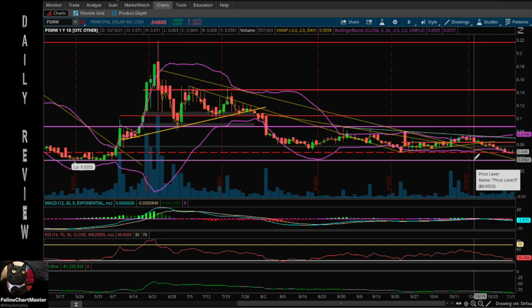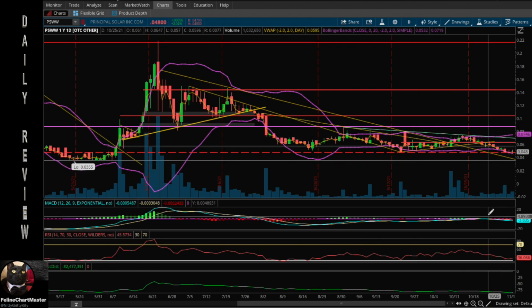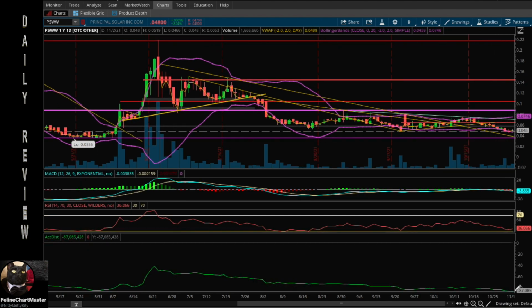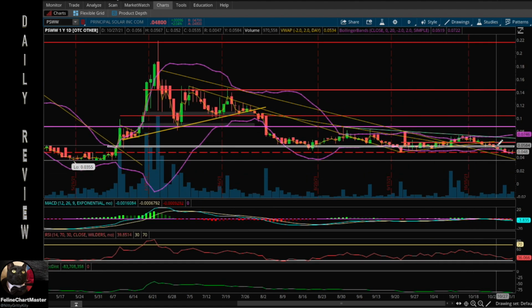I would peg that 0.036 level for a great bottom bounce play. We're on the daily. You do see the RSI slightly curling up over here, but there's no life to be found on the accumulation distribution line over there. That's still trending downwards. So I would not say that there's necessarily hope that this is going to be going up in the near future.